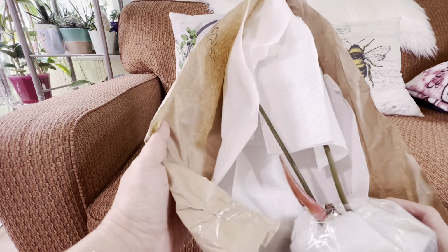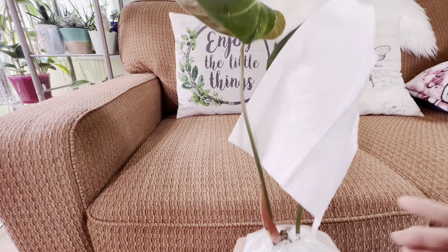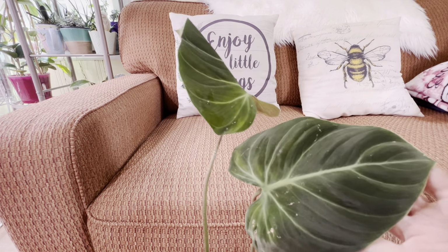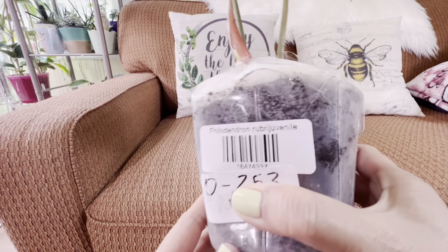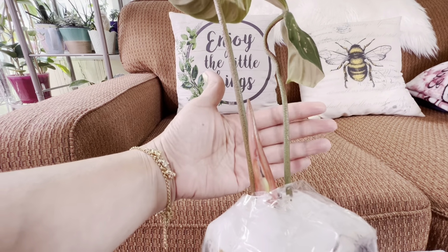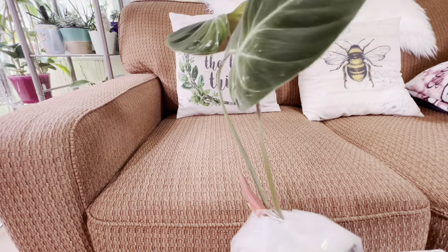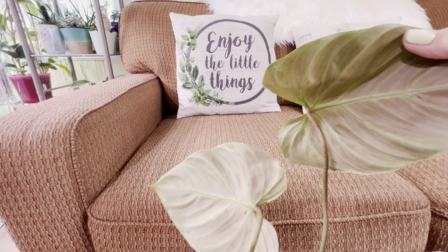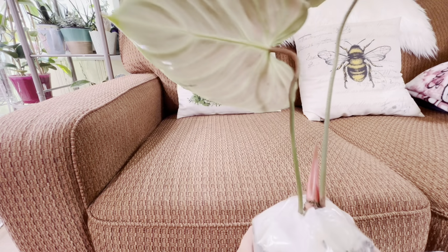And this is the second plant. Oh, look at this. Beautiful leaf. Okay. Beautiful plant. And this is a philodendron rubri juvenile, also known as the L choco red. And it has a new growth. Oh wow. This is a beautiful plant. Look at this underleaf. Reddish. Wow. Okay, I'm happy with this. Beautiful plant.